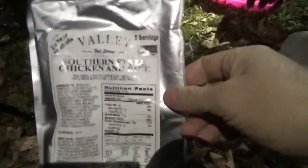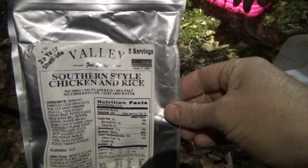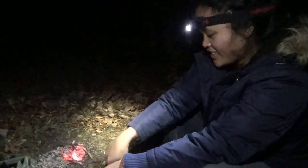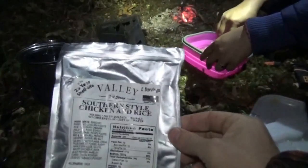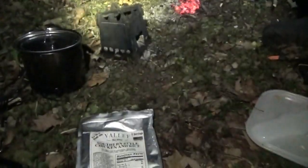Well, guys, there's nothing left of the Valley Food Storage chicken and rice. Melanie? I like it. This is like fresh cooked. Like you ate it in the house. We devoured this entire package between the two of us tonight. That's good. It's good. Melanie likes it.